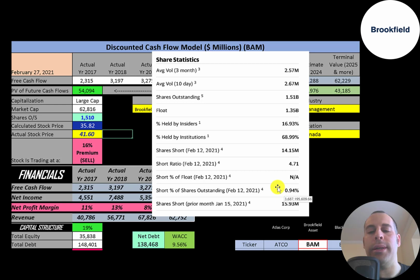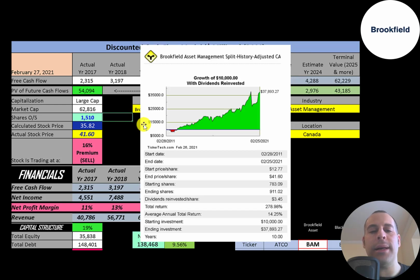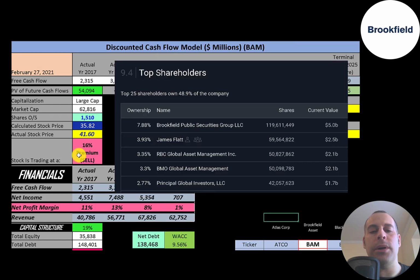Of the 1.5 billion shares outstanding, 1.35 billion are on float, 69% are held by institutions, and under 1% of the shares are shorted. If you invested $10,000 into this company 10 years ago, you'd be at $38,000 today. That's an annual return of 14%. That's a really good return. The biggest shareholder is Brookfield Public Securities that owns 8%. The CEO of the company, James Flatt, owns 4%, then RBC, then BMO, then Principal Global Investors.